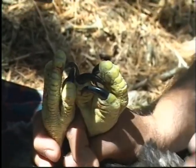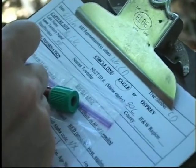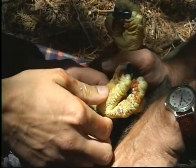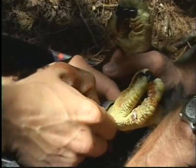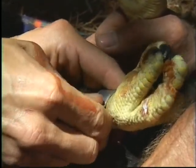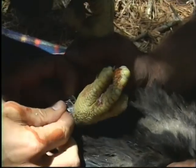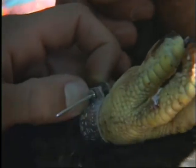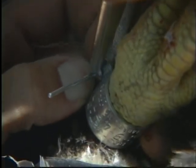I'm gonna confirm this band number. Okay. 13 is the last two numbers. Yes. Okay. The band's on such a fashion that if somebody was able to get a good look at it at the spotting scope years from now, they might be able to read it. If unfortunately something were to happen to this bird and it was found dead, we'd be able to know where it came from, how old it was, a lot of information about it.